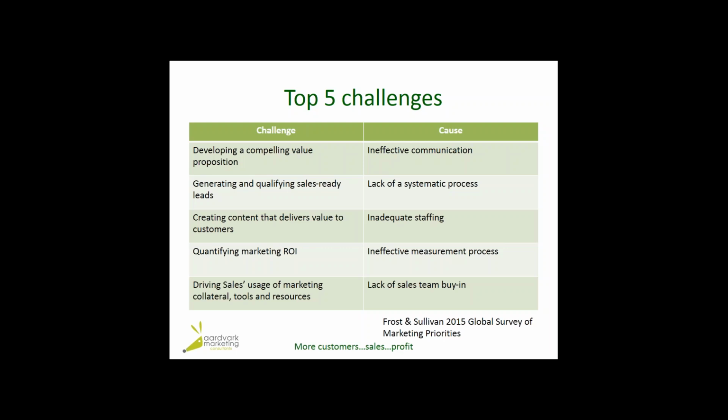Second is generating and then qualifying sales-ready leads. It's not much use if you get lots of leads, but they're not really the right ones for you, if the businesses that want to talk to you are not right for you as customers. We had a client fairly recently who built conservatories, top-end conservatories. And the most time-consuming element of his marketing was going to see everybody so that he could prepare a quote, which of course had to be done on a one-to-one basis.